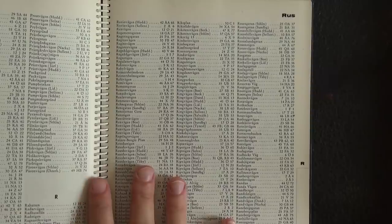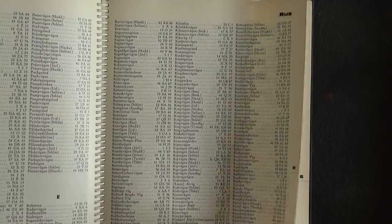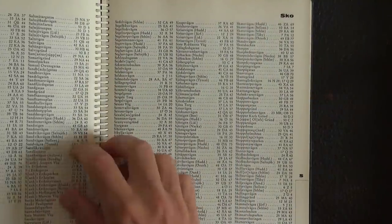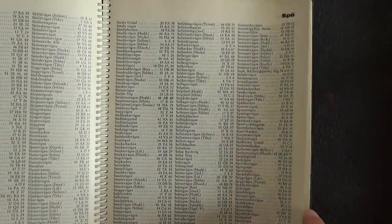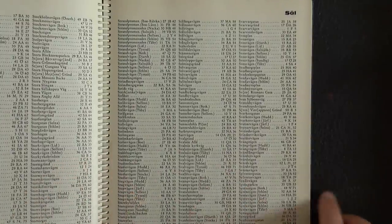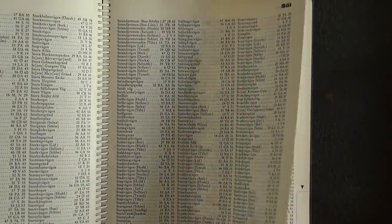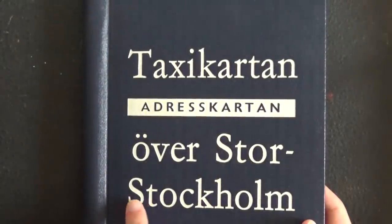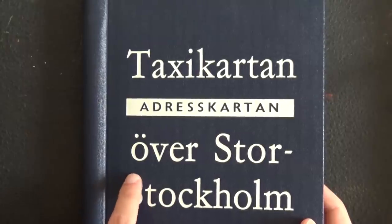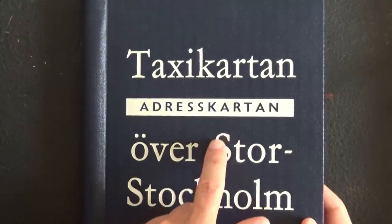There are no addresses or streets starting with the letter Q in Greater Stockholm at this point. Yes, it's a very common starting letter, as you can see. First letter. I also have it in the city itself, Stockholm. Also in the word for greater, stor.